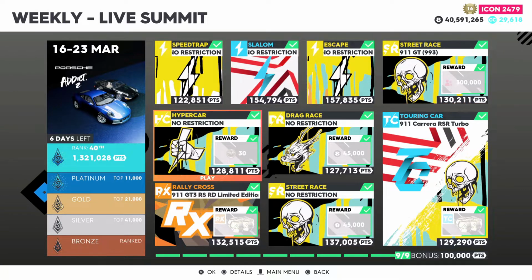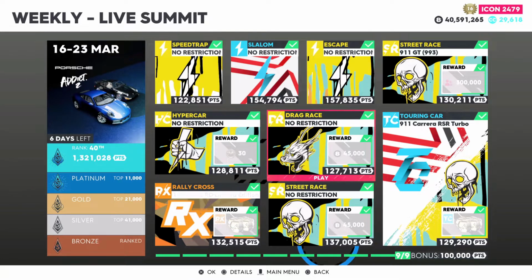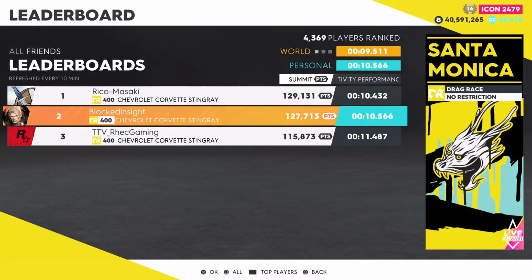Then moving over to the hypercar, this would be the Hollywood race. I think everybody knows this race pretty well. It's one of my favorite ones to grind or do stuff on. Pretty fun race to do. I ran the Bugatti Divo because the Bugatti is incredibly reliable. I love this thing.